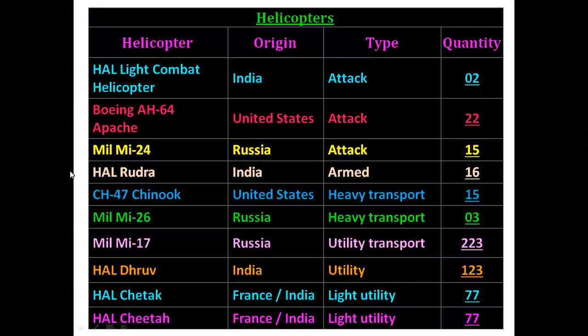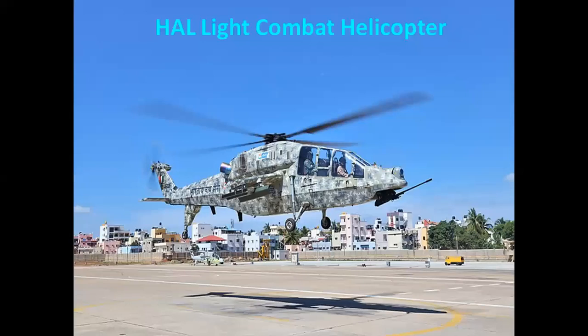Now, I just put these up as a courtesy so you can see these helicopters. It's a light combat helicopter. India started in the 1980s a development and manufacturing plan of light helicopters under the Combat Aircraft Development Program, the LCA program. So this is one of the reviews of HAL.